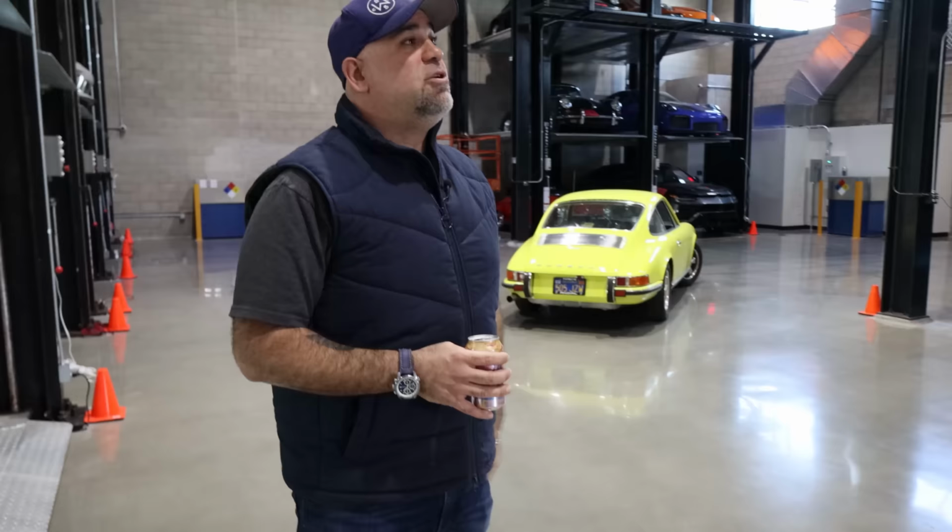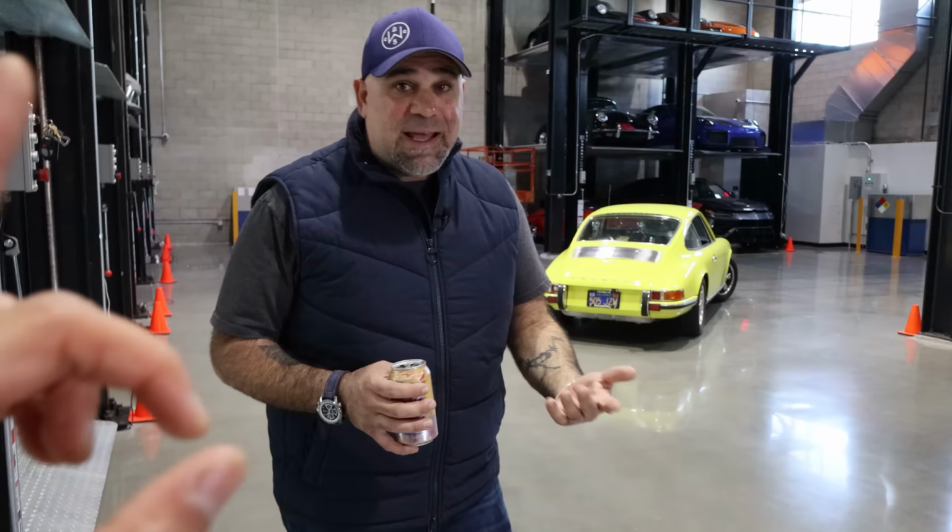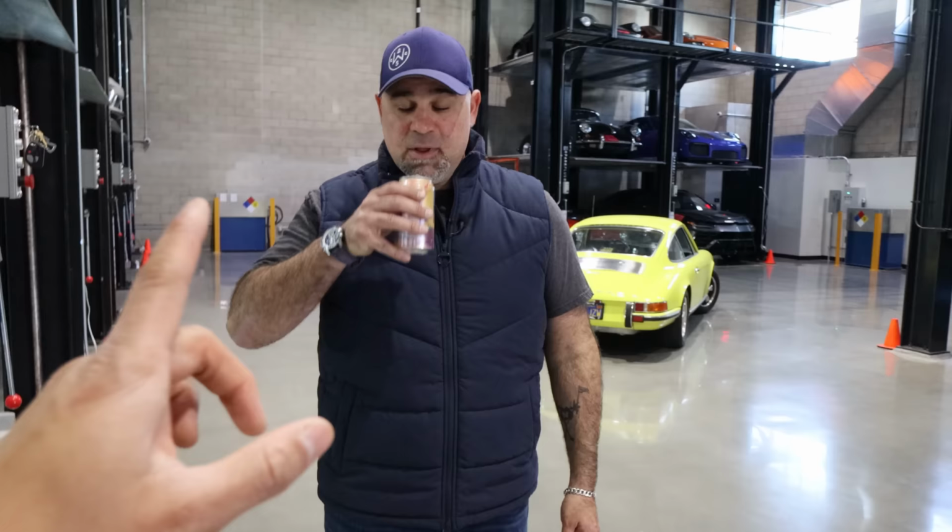And no one's done fire suppression. We have fire suppression all the way up. And no one's done it in the seismic zone. So no one's ever put these in SoCal. So Westside Collector Car Storage is basically a place for people to store their cars. If you live in this area and you just don't have enough storage space, or if you want to leave a car here in LA, and if you fly in, you get to actually use your car. Those are pretty much our two biggest types of clients.